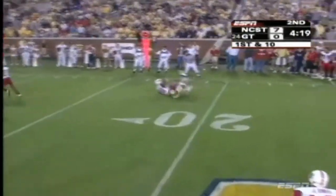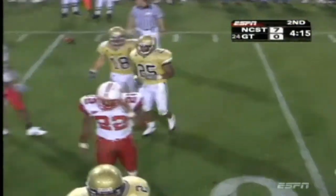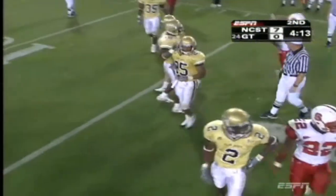This play could have been stopped in the backfield, but Baker kept it alive. Still, he loses about a yard. Dennis Davis, the boundary corner, comes up and makes a play.